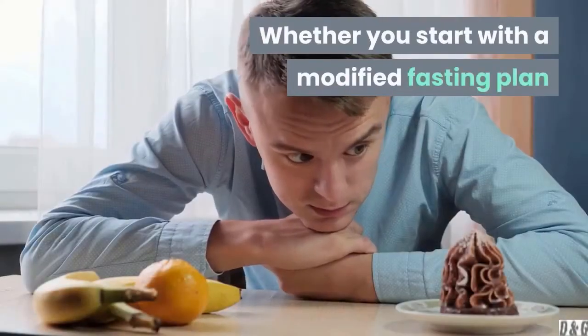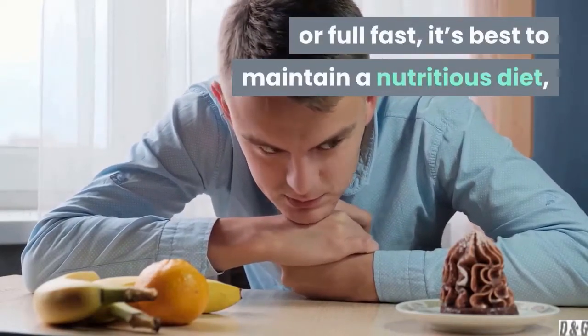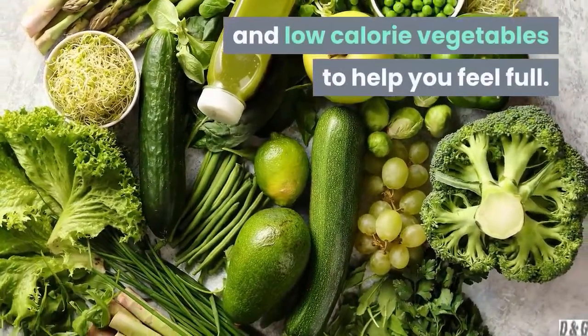Whether you start with a modified fasting plan or full fast, it's best to maintain a nutritious diet, incorporating high-protein foods and low-calorie vegetables to help you feel full.